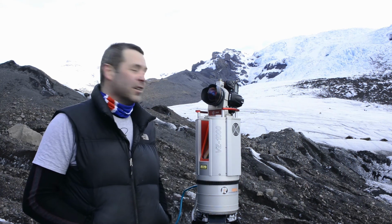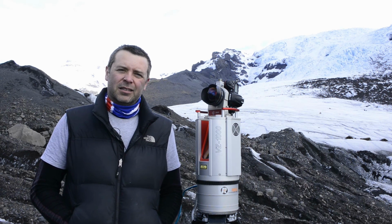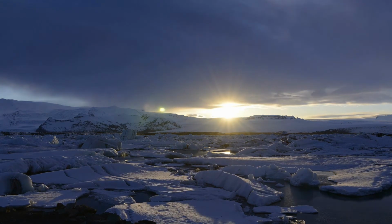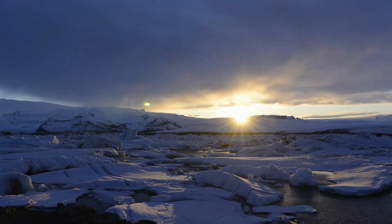What will this glacier look like in 10, 20, 30 years' time? Will it even be here? We're developing a better understanding of glacial systems, and we're starting to be able to recognise the signs of glacier health. But will all this be too late?